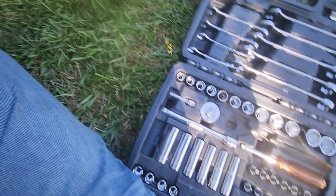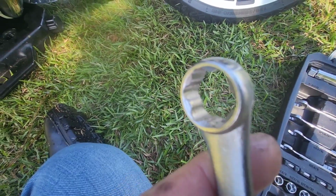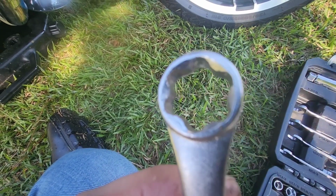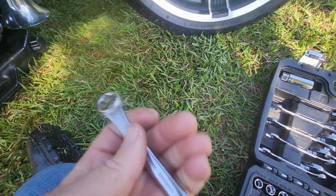But the set, I'm thinking it's like 200 bucks. And you might think that's kind of high. It kind of is, but for what you get, it's very well worth it. It's so convenient just to carry it around.